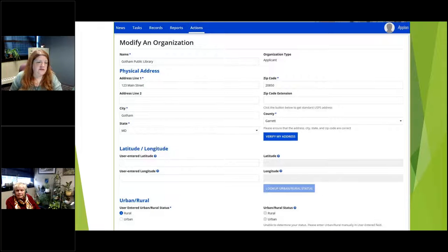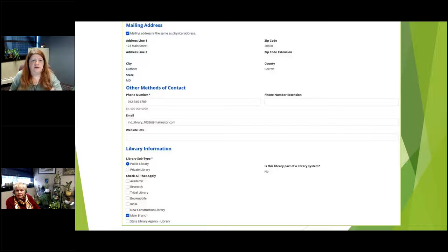And this has, you can see here, all the different boxes. You can update the library's name if it changed, address, zip code, all this basic information. If you scroll down on the screen, this is a long, long screen, so I'm just giving it to you in bits and pieces here. There's other contact information, and what type of library your library is. For all independent libraries that we have here in Nebraska, where you're just a single location, you should be subtype public library, and you need to check main branch. Yes, you're the only branch because you're a single library, but you want to check that.